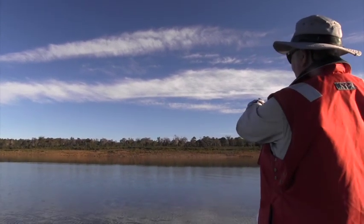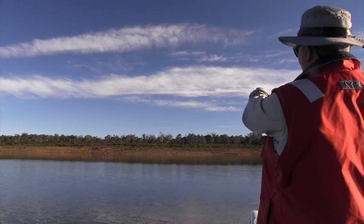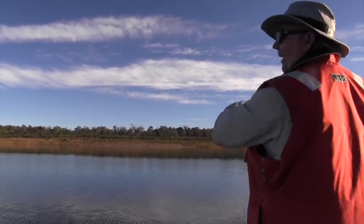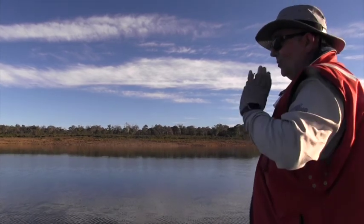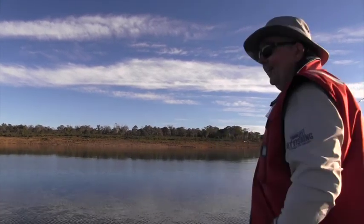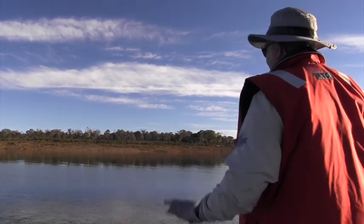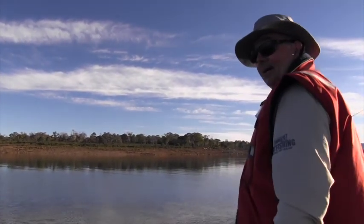Another one rising pretty consistently here, just on the other edge. One there, another one there, another one there. And again, you've just got to try and focus on one. So many, oh, and you just see another couple rising there. With so many fish around, oh, and one just there.